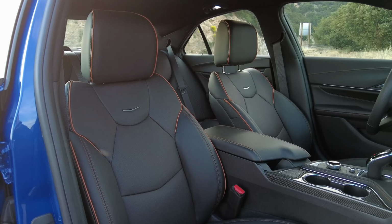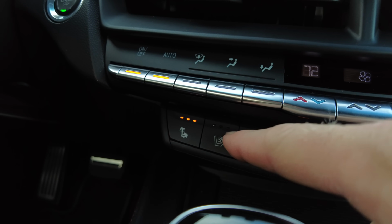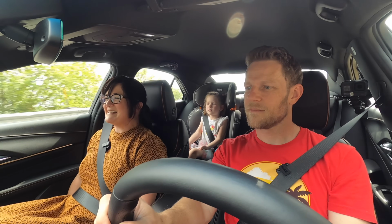While you're adjusting the side bolsters in, I'll also point out that these are ventilated and heated. Today it's a very hot day, which explains why we're so sweaty. So I'm going to turn on that ventilation. Oh no, it's massaging me again.